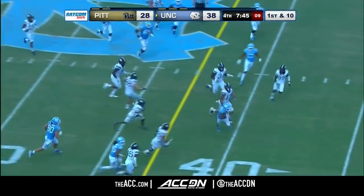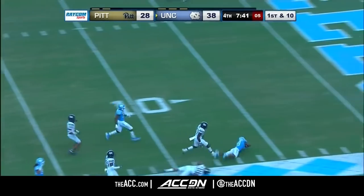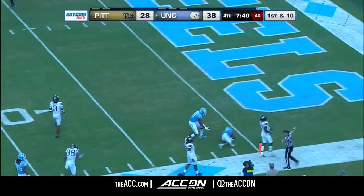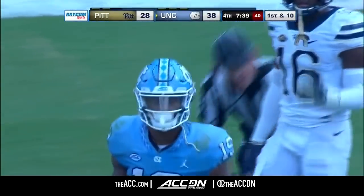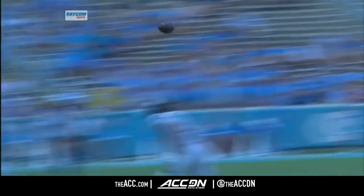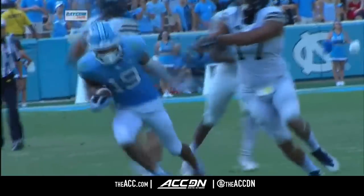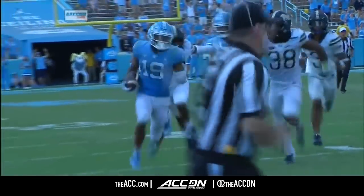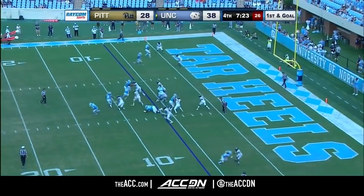Newsome, shifty, inside the 40. Daz Newsome racing down the sideline and clipped down near the 5. Saving tackle, 47 yards. Just a quick screen to the outside. Vargas gets the key block, and then we've been talking all day long, this is the guy that Larry Fedora wants in space, is Daz Newsome right there.